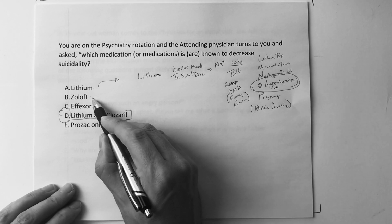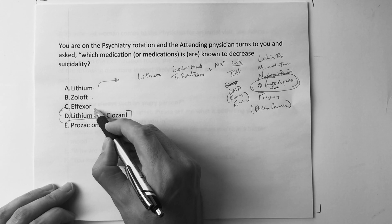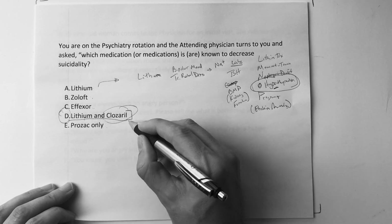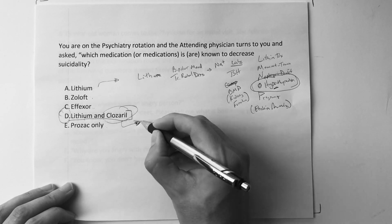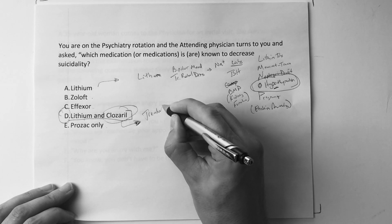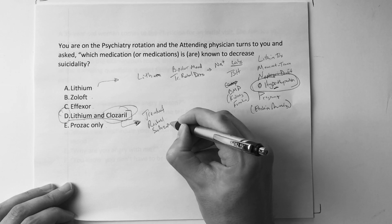SSRI, selective serotonin reuptake inhibitor. Effexor an SNRI, a little bit of norepinephrine in there too. Lithium we talked about. Clozaril is a good one. This is like treatment resistant schizophrenia. Okay? Treatment resistant schizophrenia.